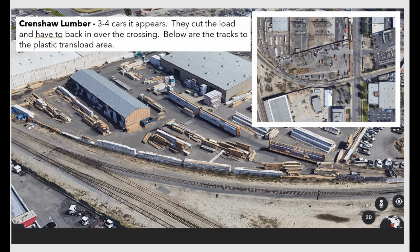So right next to the plastics transload is the first of two lumber dealers on this portion of the line, Crenshaw Lumber. As you can see by the photo, it appears they get 3 to 4 cars, and it looked like, also from some of the videos, that the furthest spot up, there's a dock that might get box cars for certain types of lumber. So that's a kind of a multi-car stop with center beams and a possible box car.